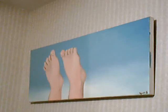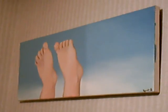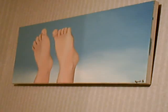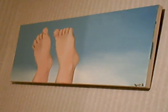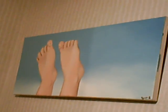This painting over here. Anything about this one that you want to say? That is the first canvas that I stretched myself back in 2004. I titled that one Over the Monkey Bars, and that is based on a drawing that I did a few years earlier, thinking about Corinne's feet when she's on the swing.